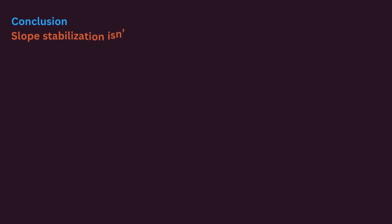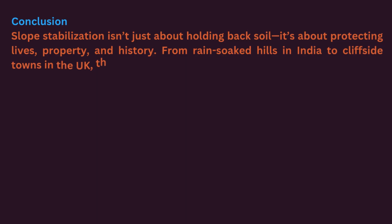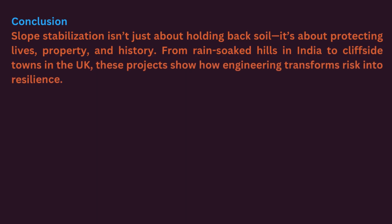Conclusion: slope stabilization isn't just about holding back soil, it's about protecting lives, property, and history. From rain-soaked hills in India to cliffside towns in the UK, these projects show how engineering transforms risk into resilience.